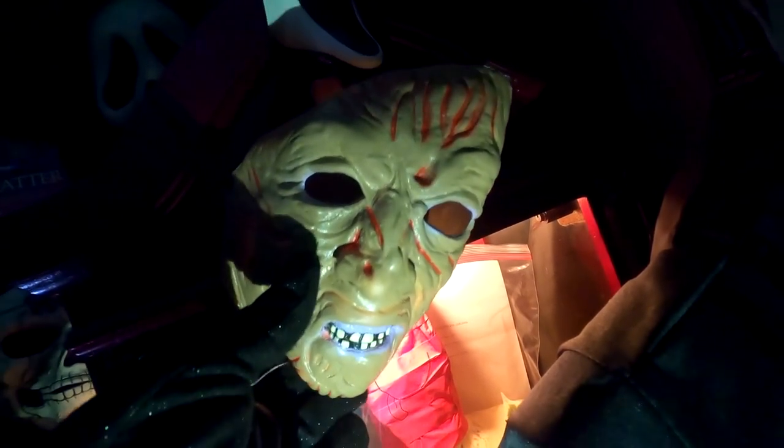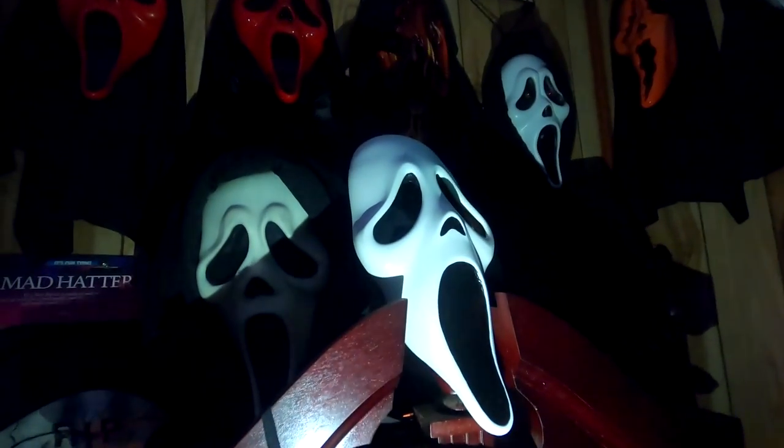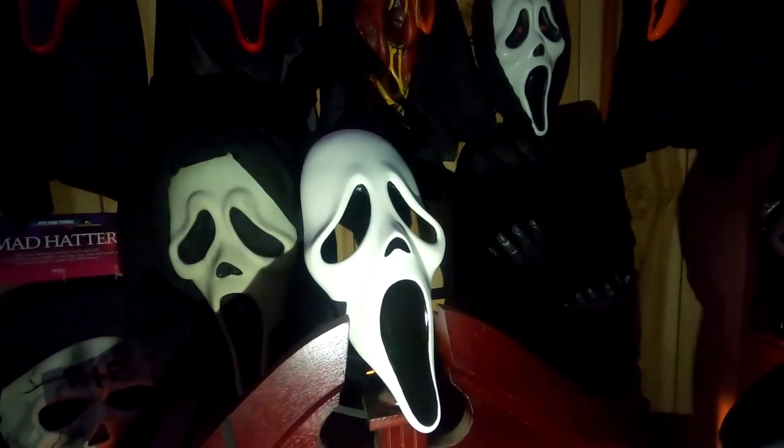I think it even is stamped Fun World Div on the chin. Let's check. Yep, Fun World Div. Up here we have a Dead by Daylight resin cast Ghostface mask. I painted and finished this one. I have not shrouded it yet.